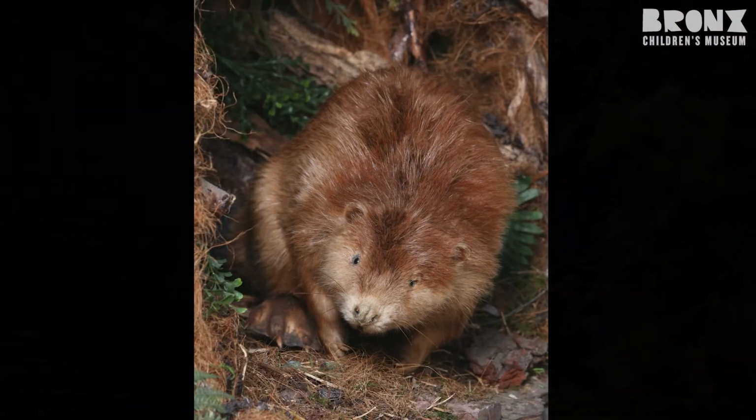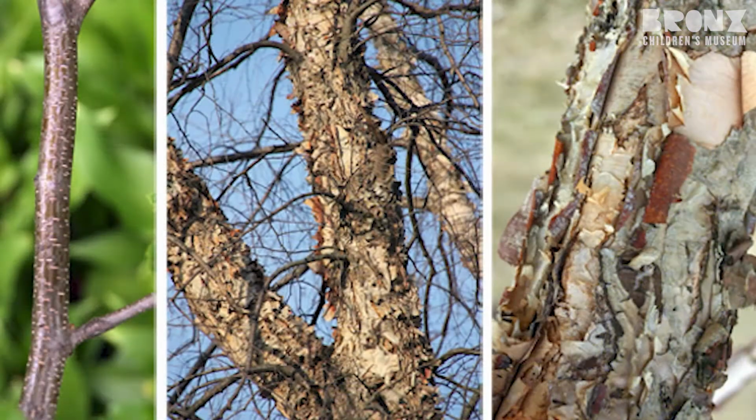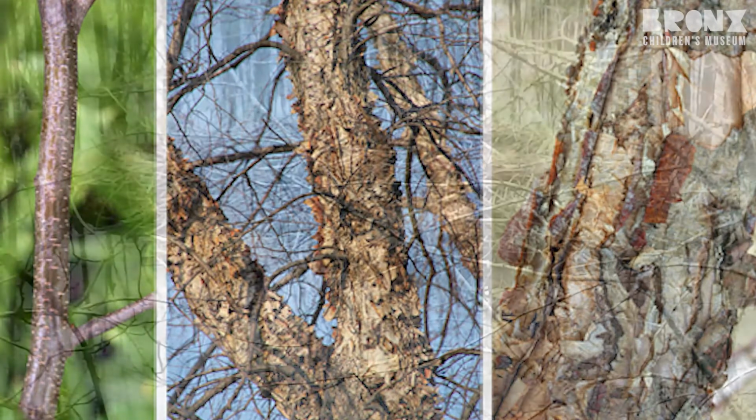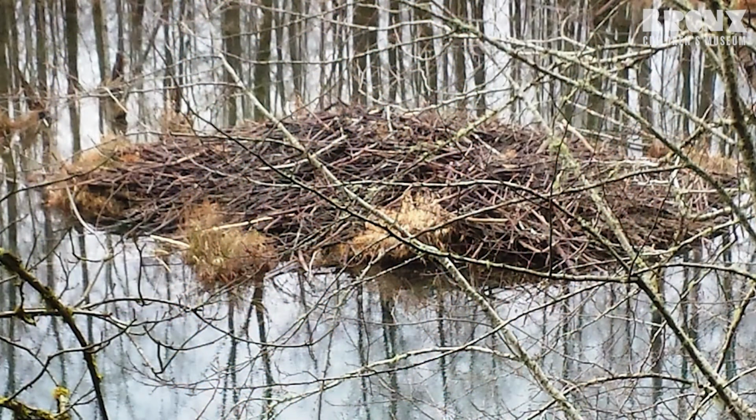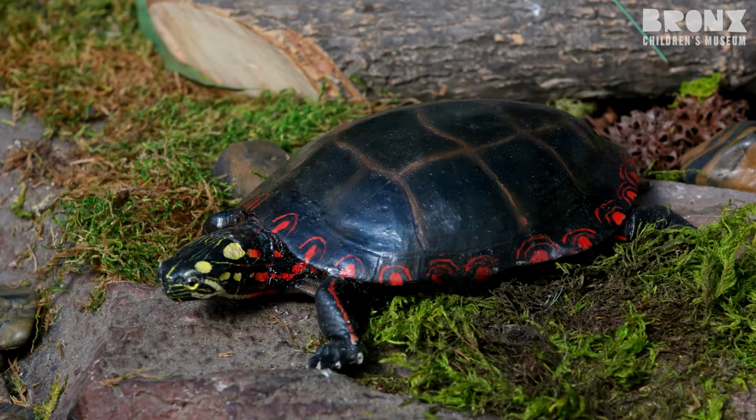For example, I see a beaver, an animal that makes its home in the river. See how the beaver uses sticks and leaves from the nearby forest to create a lodge that floats on the river? The river helps keep this animal safe from predators. Further into the river, we can see turtles, who also depend on the river for food and safety.